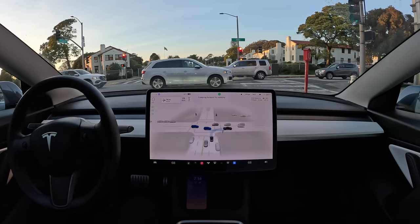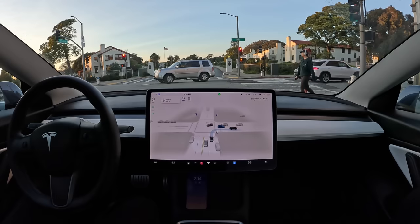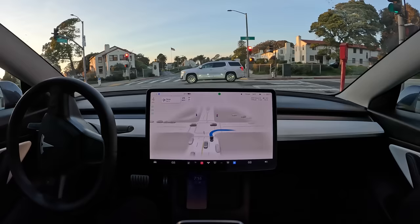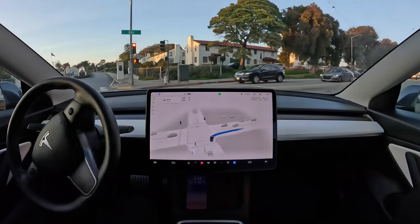You're not going to use that much around here, are you? No, you can't really use it too much. Unless you're on an open road. You need people there.